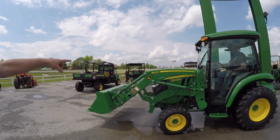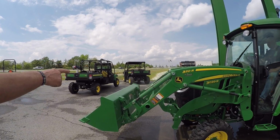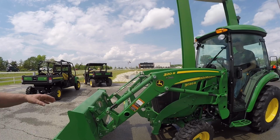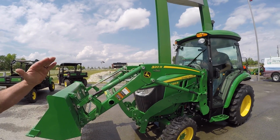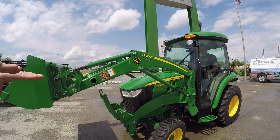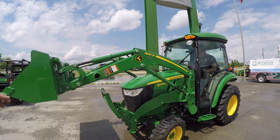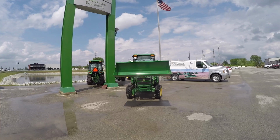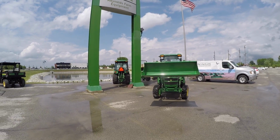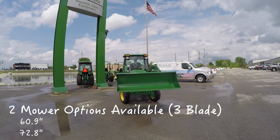One thing about it, you also got a bucket level indicator right there on the middle edge. And when that's adjusted properly, when it's right in that set right there, that bucket's level, so you'll know where it's level. That's what it is on there, 25R. They do change them a little bit. Now, can you get a mower for this? You can get a mid-mount. You've got to get mid-PTO, and then you get a mid-mount mower for it.